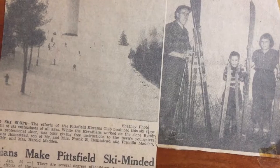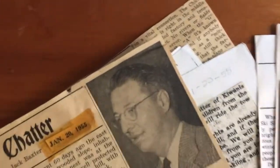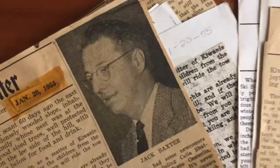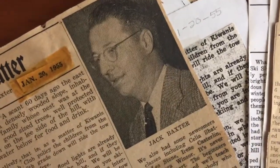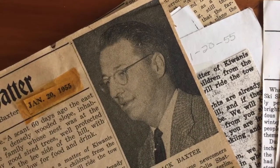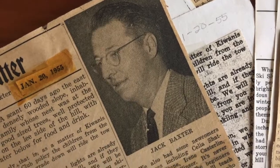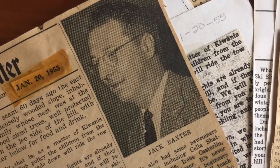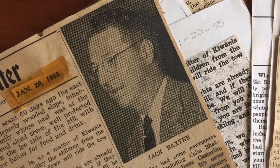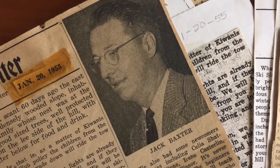Let me just read a little bit of the Ski Chatter from Jack Baxter. Let me focus on Jack and try and read this. A dream has come true. A scant 60 days ago, the east side of the Pinnacle was a densely wooded slope inhabited only by a partridge family whose nest was at the base of one of the many good-sized trees, well protected in the heavy underbrush on the lee side of the hill, with apple trees above and water below for food and drink.